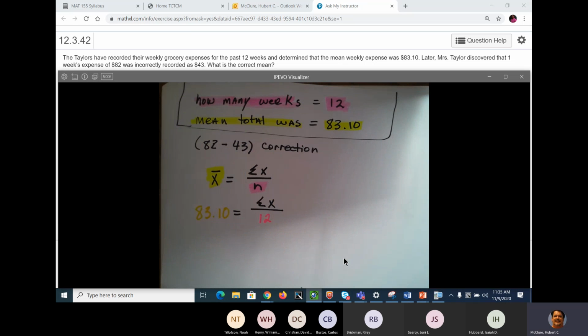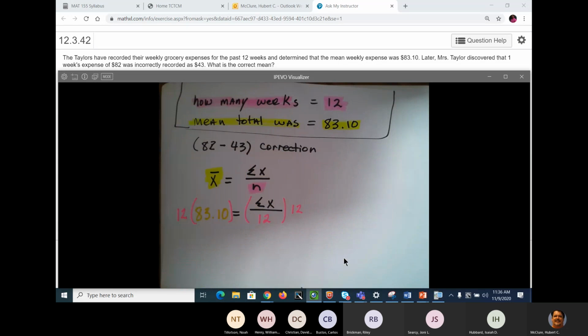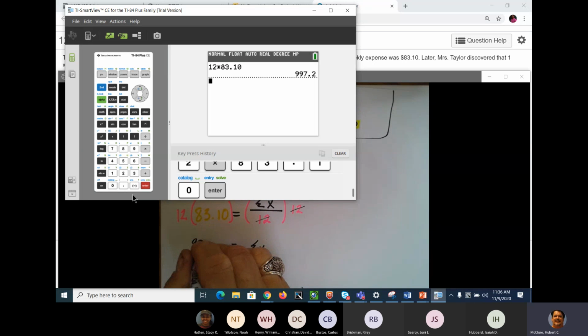All right, now here comes the algebra. How do I get the summation of x by itself? How do I get rid of dividing by 12? Multiply both sides by 12. And that cancels. You're left with the summation of x equal to 12 times 83.10, which is 997.2.